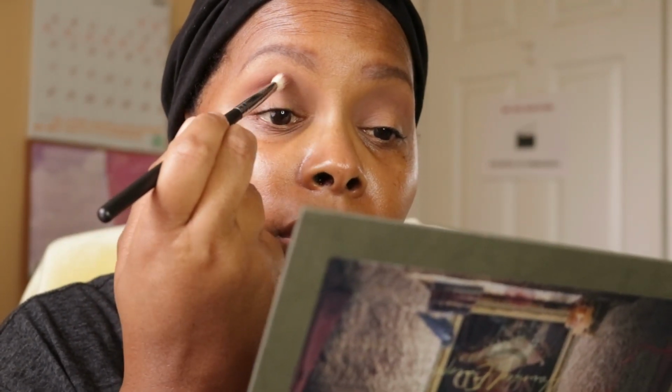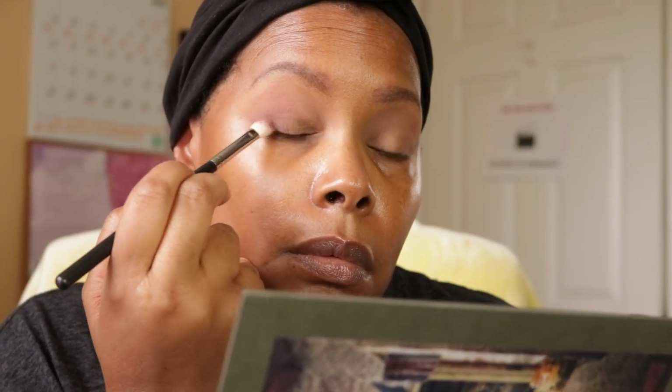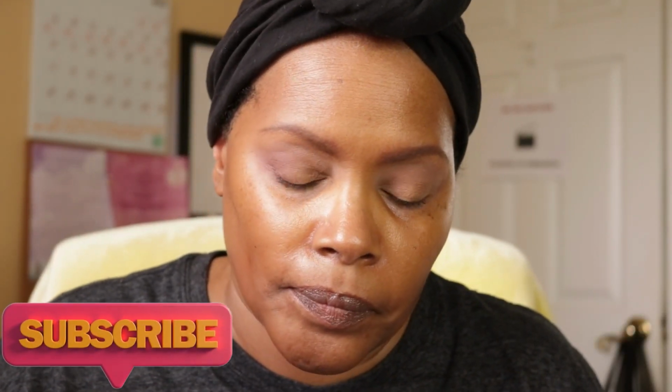Alright, so I am going to go into the shade. Let's use this brush. Let's use this Morphe brush. And I'm going to go into the shade Count Dracula, which is this shade right here, and that'll sort of be my crease color. So the color that I usually send up this way and in this way. Just stuck myself in the eye.